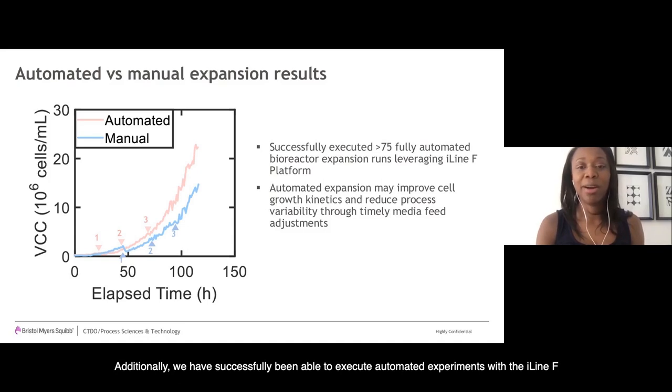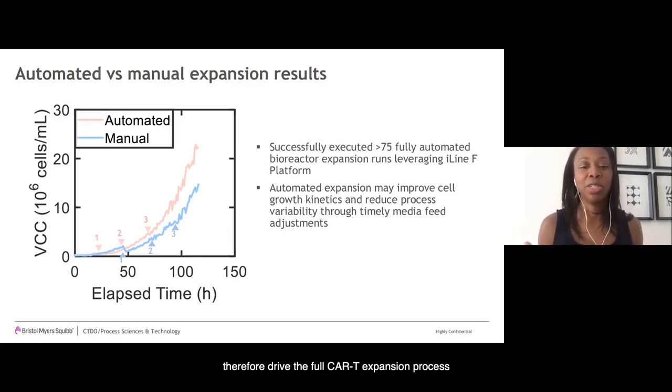Additionally, we have successfully been able to execute automated experiments with the LNF. So the main benefit of the LNF is not only to provide inline measurements of viable cell concentration, but it's to therefore allow this cell counter to interface with a bioreactor system to be able to therefore drive the full CAR-T expansion process. So we have internally executed successfully over 75 fully automated bioreactor expansion runs.